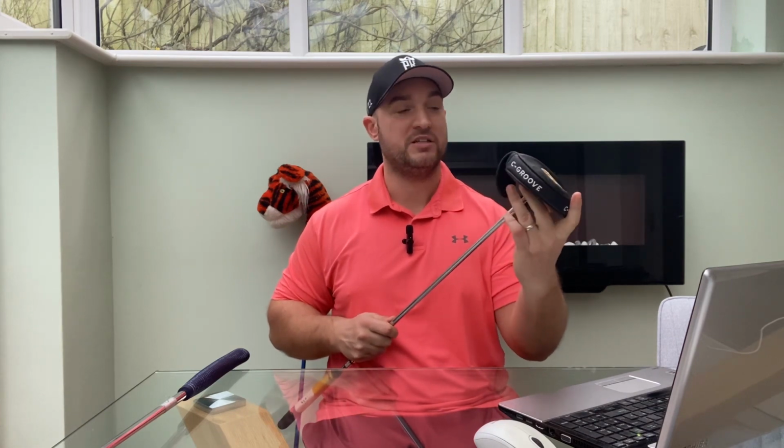Now, the putter I've got hold of was actually a Christmas present from my wife. So it is a Yes Seagroove Hannah. And the reason for that is my wife's name is Hannah. So there you go. And then you have the Seagroove on the face there. And I think first things first, let's just have a quick look closer at the putter.